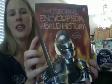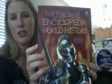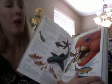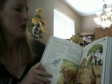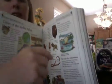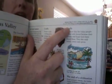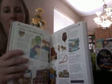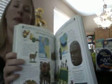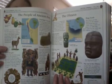An excellent resource that you'll definitely want for any history that you're learning is the Usborne Encyclopedia of World History, and this is internet linked. And what that means is that there are safe internet links for your children to look up extra information, and you'll see at the top of every page the topic that you're looking at and studying. You can go to the link. There will either be a little short video or an activity or an online game that they can use to just enhance what they're learning.